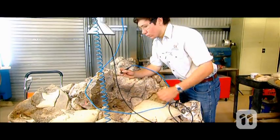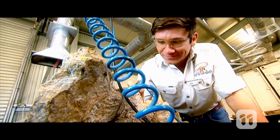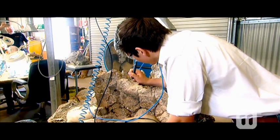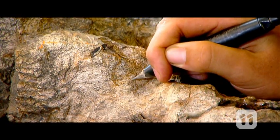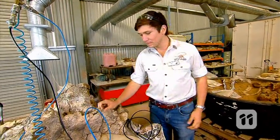For some reason, Matilda's actually quite crushed in this jacket. It's quite hard to work on. But we think it's probably because she's been stood on prior to being buried and fossilised. So it's quite a fun project. It's probably been here a year. It's one of our long-term projects, just because it's so difficult and the rock is really hard.